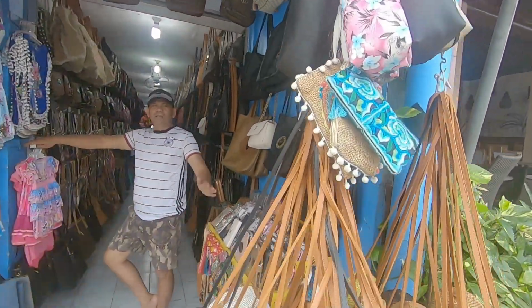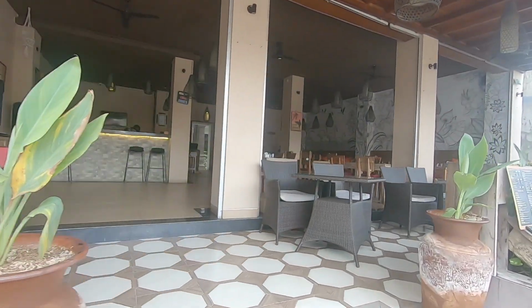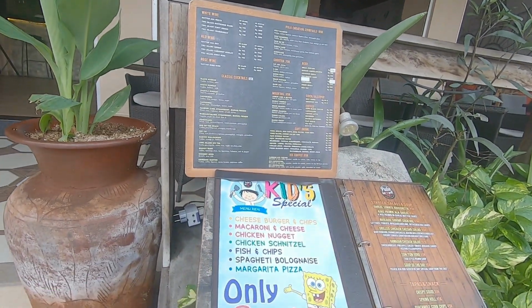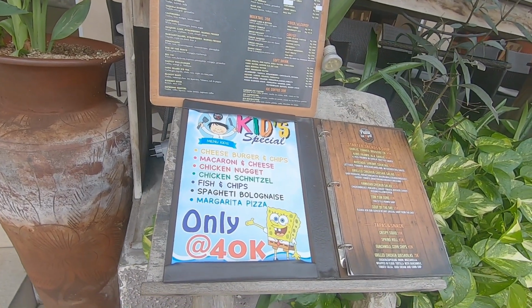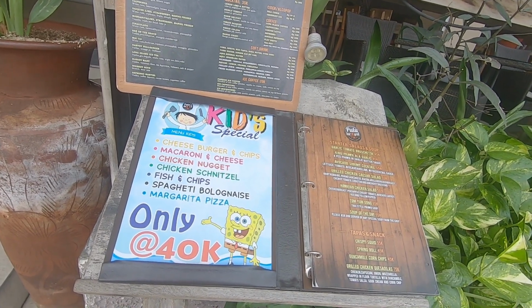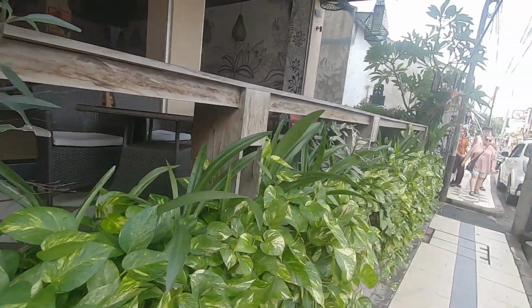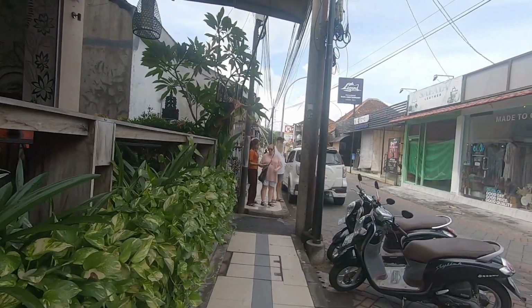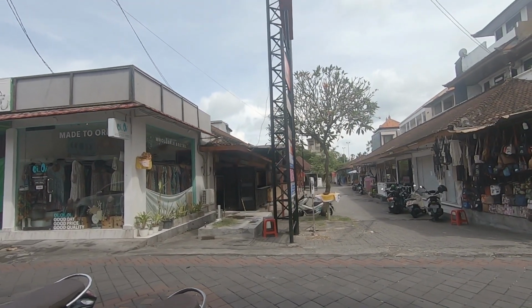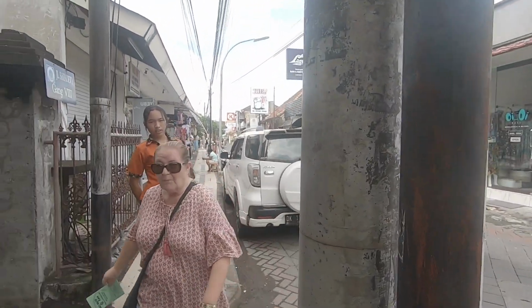Hello, what's up? And this is one of the restaurants in here. It's open for breakfast, lunch, and dinner, and this is the food you can order here, like cheeseburger and chips, macaroni and cheese, chicken nugget, and many others as well. And have a look over there across the street. All the shops are open. Hello, how are you?